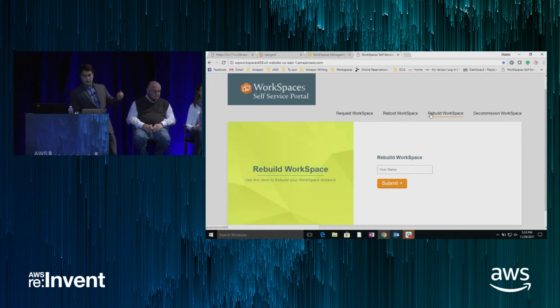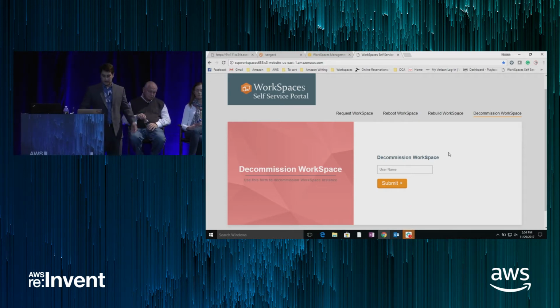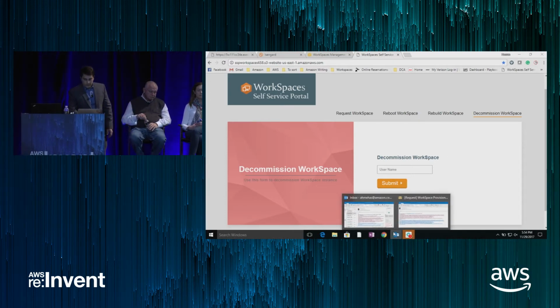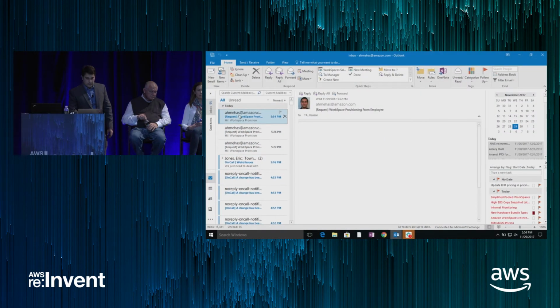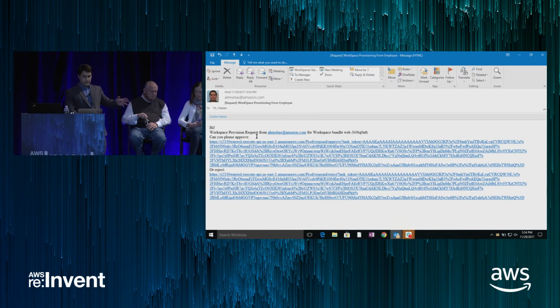You can restrict them to only reboot their own specific machine. Then we also have the rebuild functionality here, in which case you just want your user to be able to rebuild their own machine. And then the decommissioning piece, it's unlikely you want to give that power to the end user, but if you want to, you can do that as well. And so here's our email that just came in from my request. And you can see that you can add any email text here, whatnot.